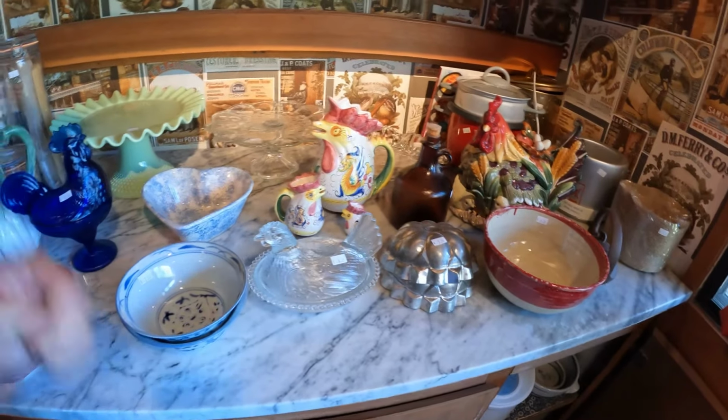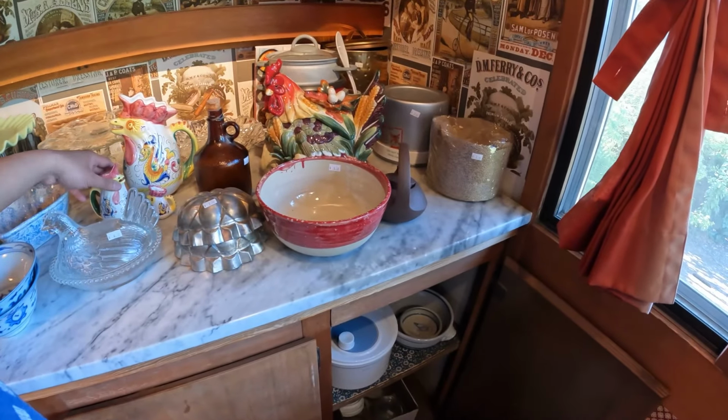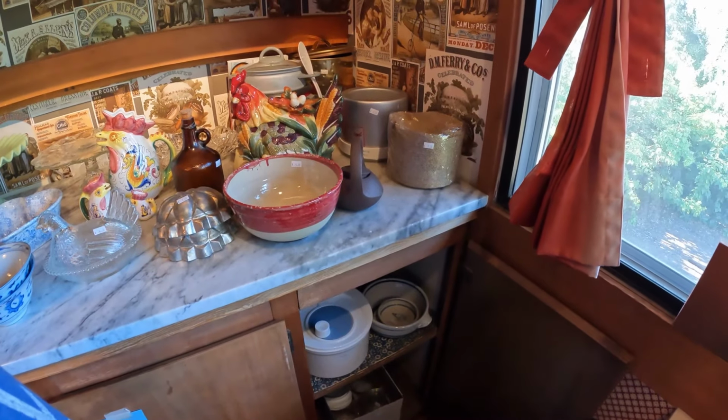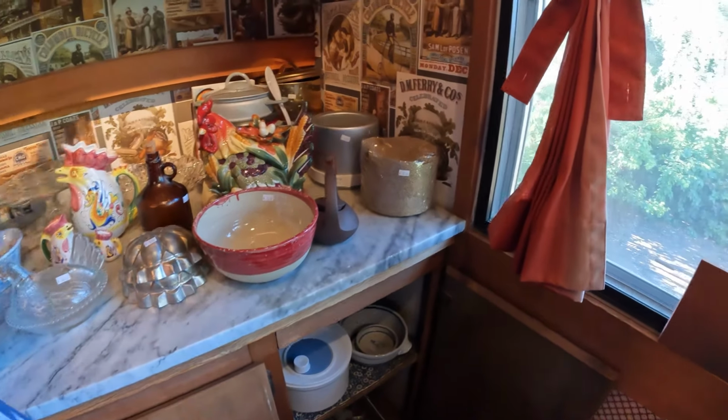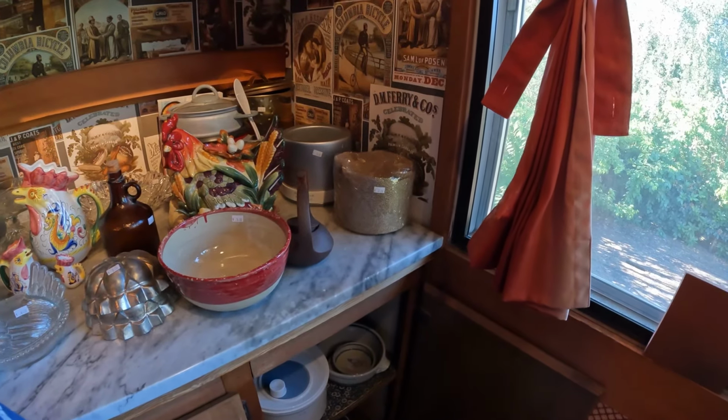Yeah, I should have picked up this rooster, but I didn't because I have things of that nature that haven't sold yet, so I was reluctant to pick those up. These other glassware pieces, I didn't see much. It didn't seem that impressive either.